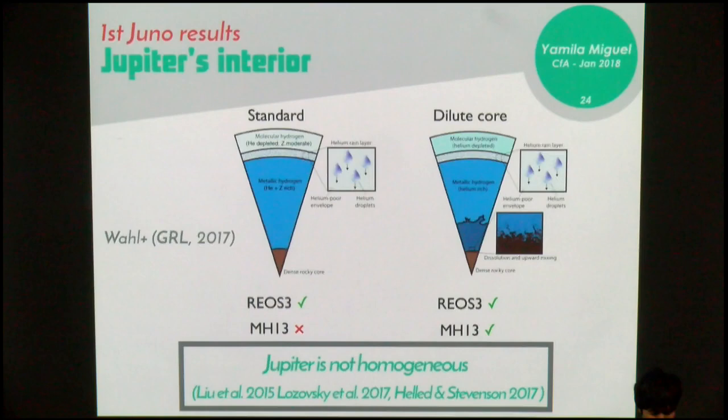So this is really cool. Now we know more about the interior of Jupiter. We know more, and now we need to start asking other questions to understand the formation, of course, of the planet. And that's really what's next.